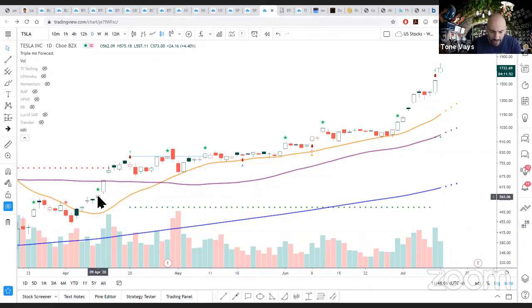Since April 9th, we had a momentum top here, bullish trend, bullish trend, bullish trend, bullish trend, bullish trend, and this bullish trend finally ended on Friday. What do I think about today's candle? Well, today's candle has the potential of being a top.